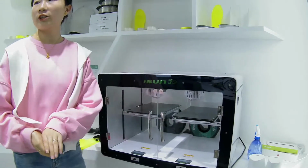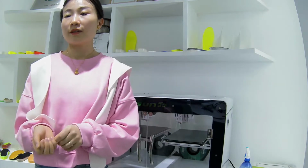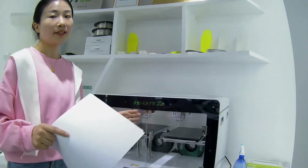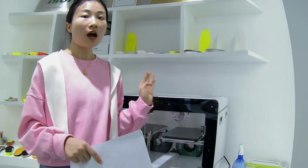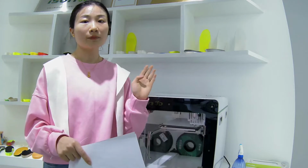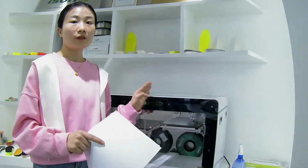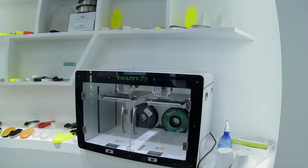Okay, due to some delay on our live stream, maybe there are some questions here. I can see them now, such as many friends asking how many minutes it takes to print the insoles. As I mentioned, our 3D printer is high speed and tubeless, which means it can finish the printing very fast. It only takes about 30 to 60 minutes to finish the whole printing. Now you can see our printer is starting the printing. Okay, let me see other friends' questions.